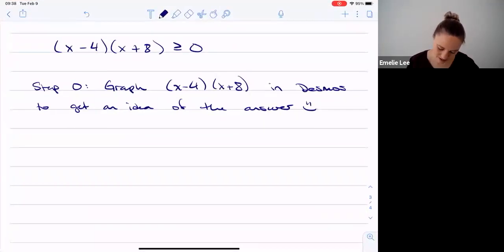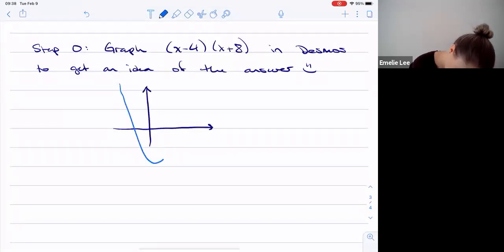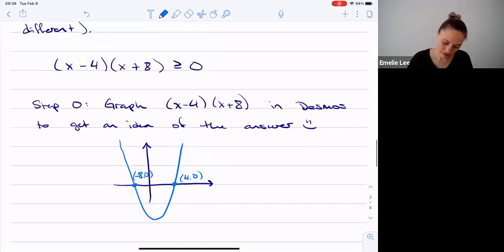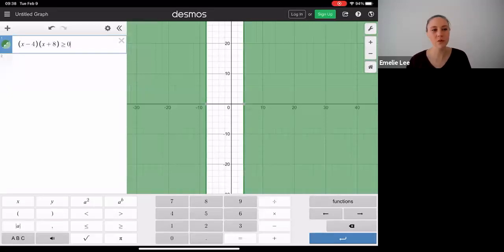So, all right. So we graphed it, and we found that it kind of looks like this right here. This is at -8, 0, and this is at 4, 0. And so we want to know, oh, sorry, greater than or equal to 0. I don't know, I can't talk today. So let's try greater than or equal to 0. So it shades 2 regions, and so our answer should have an interval linked up with another interval. Okay.